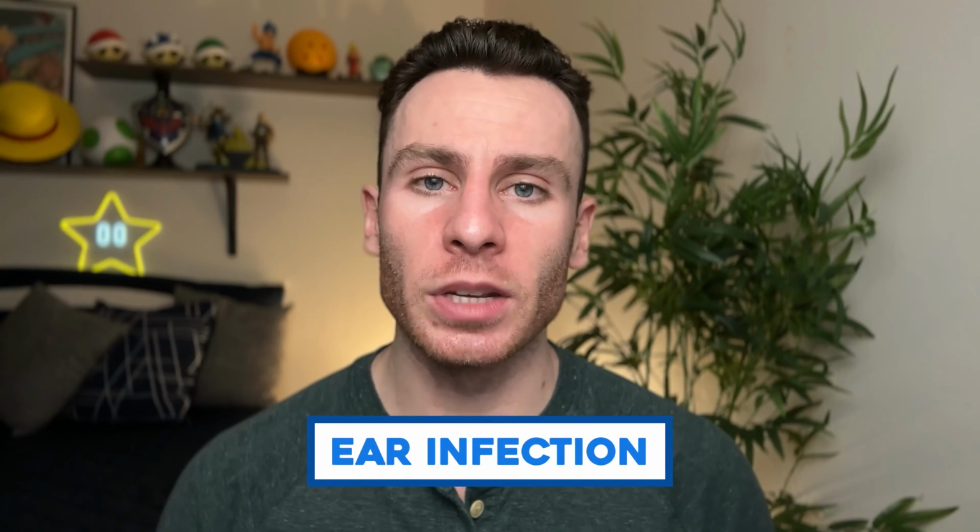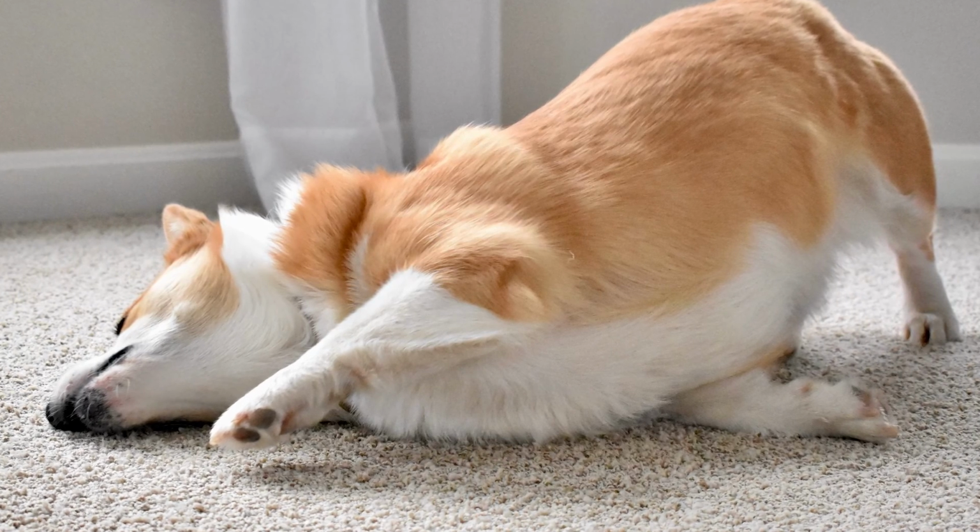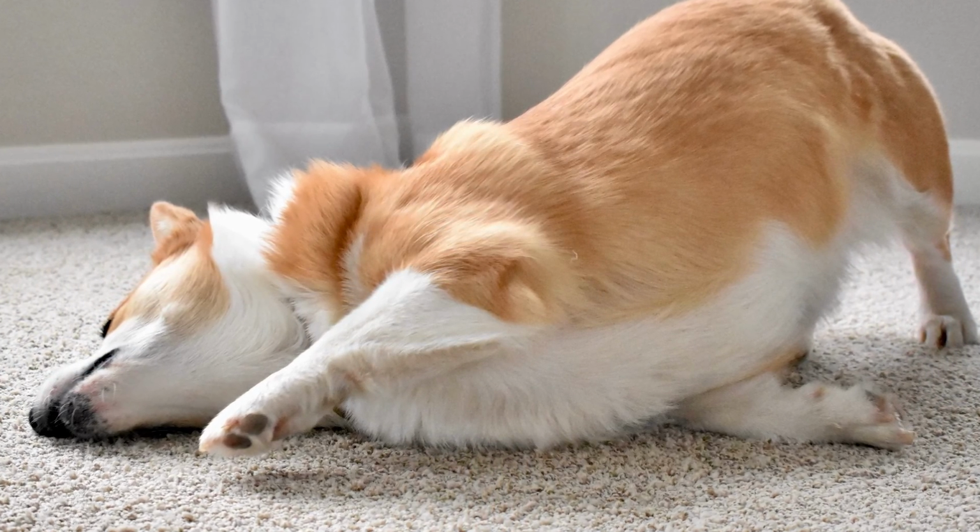Ear infections are something you might not think about right away, that, oh, my dog's rolling on their back, he must have an ear infection. But very often you'll see this in a combination. The first thing the dog will do is they'll put their head on the ground and start rubbing their head on the ground first. And then the next step is to flip onto their back and do that as well, rolling in that little motion. Again, in the dog's mind, it's their attempt to relieve that discomfort.